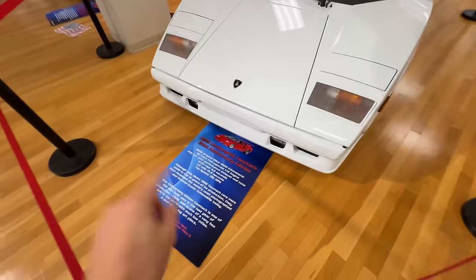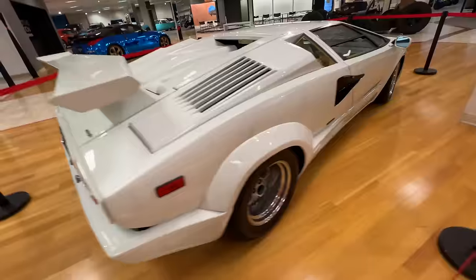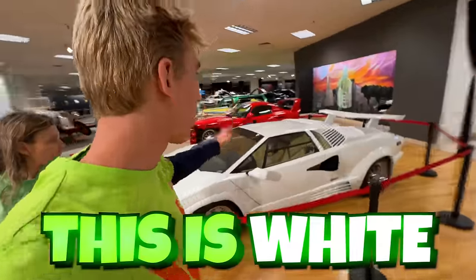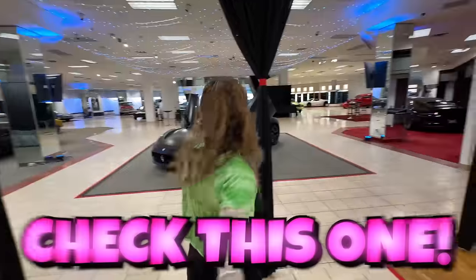But this place has so many more cool cars. Like, check this one out. 1989 Lamborghini Countach 25th Anniversary Edition. This is just like Carter's Lambo, but this is white with a tan interior. Whoa, check this one out. Yeah, sure. Is this a car that I feel like not many people have?